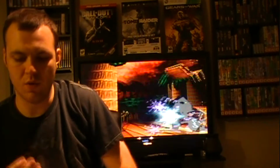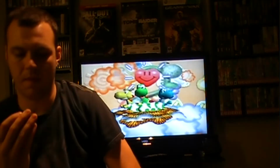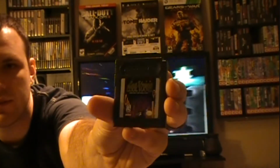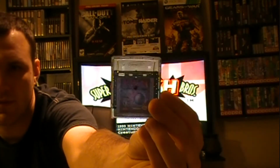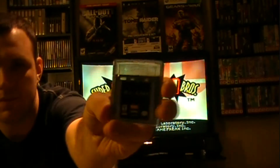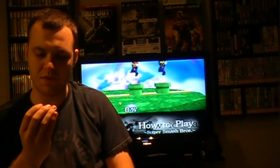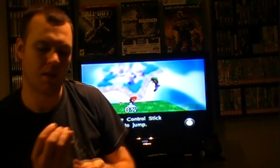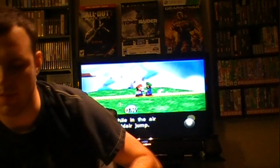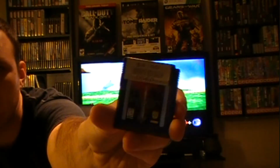Also got Tetris Plus, Uno, Las Vegas Cool Hand, Disney's Tarzan, Billy Bob's Huntin' and Fishin', Rampart, Blade, Teenage Mutant Ninja Turtles Fall of the Foot Clan, Tetris, Shadowgate Classic for the Game Boy Color.